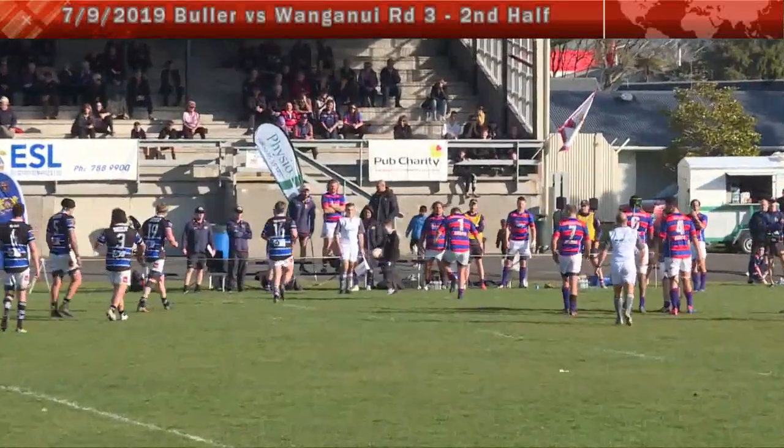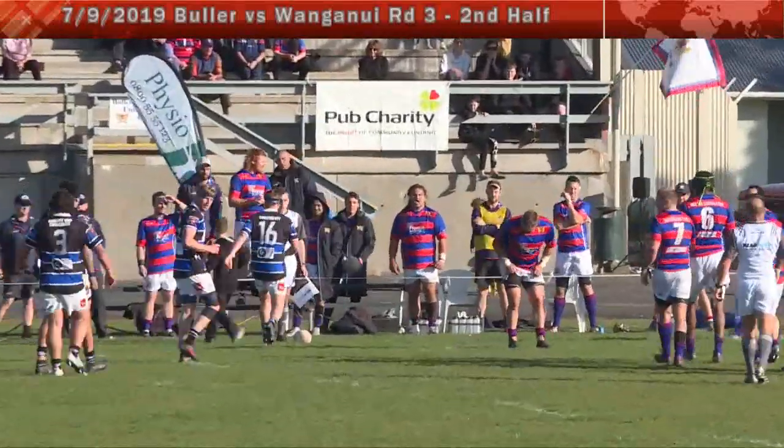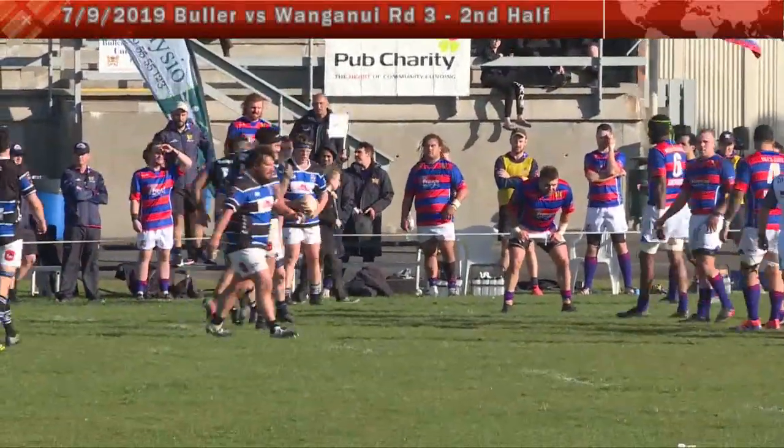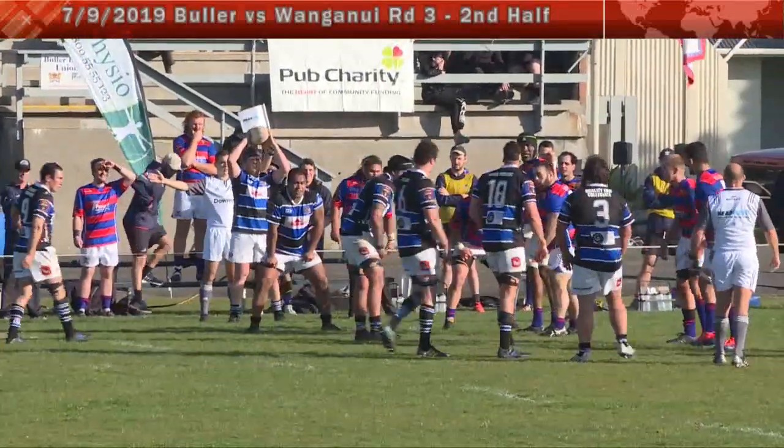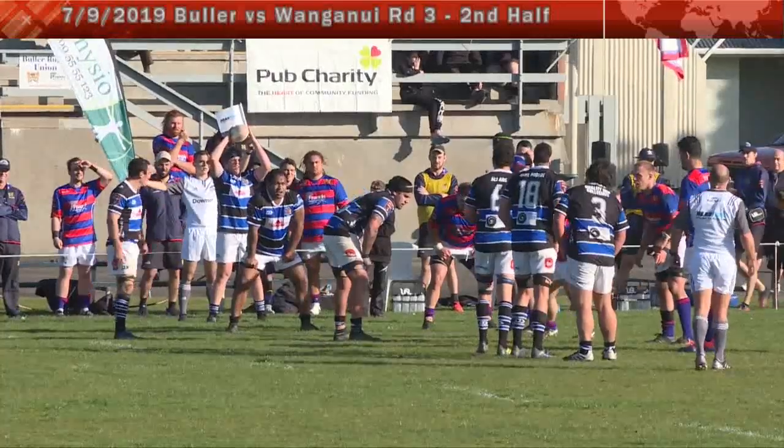Well, the nerves are up, Town. They're jangling. I tell you what, they are jangling. Wanganui, all the play, Francis Mining Buller 22, Wanganui 21. Shortened line out for Wanganui. Referee's time.